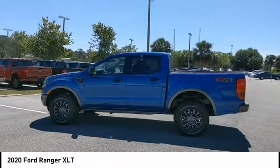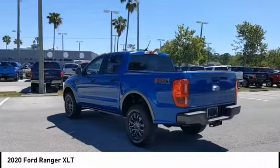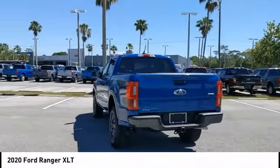You are going to love the 2020 Ranger. Tough inside and out, Ranger proves its mettle. This vehicle has less than 100 miles.